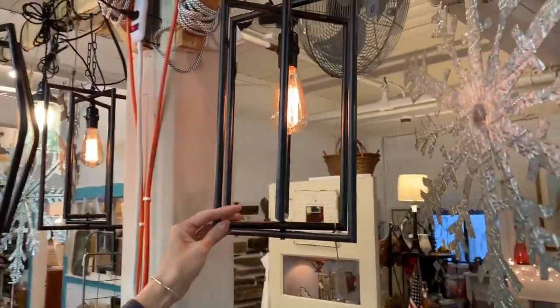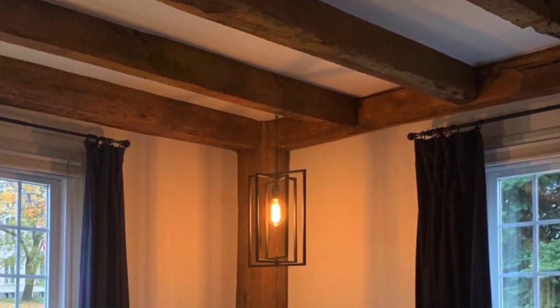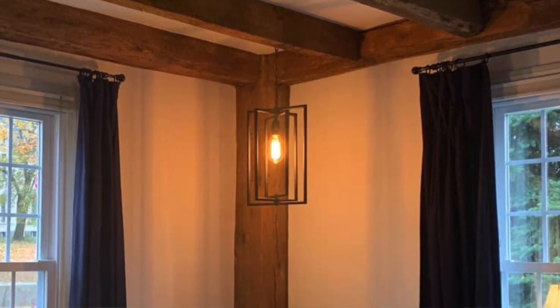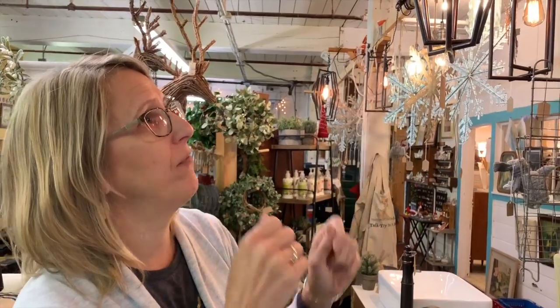And one of my customers had bought one, and then she sent me a picture on Facebook of it hanging in the dark corner of her room. I was really surprised how bright it made that corner. It just kind of lit it up, and it's super simple. It hangs on a chain, so you don't have to hardwire it.